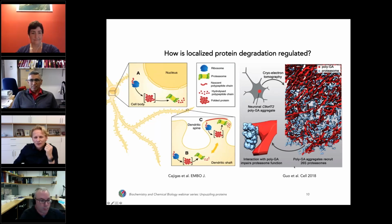And then again, you can also look at what happens when the neuron is diseased. For example, with these poly-GA aggregates in the C9orf72 mutation which causes amyotrophic lateral sclerosis, you can see that these aggregates can go into direct contact with the proteasome. They may recruit them and may inactivate them, so as to block the effect. And the consequence of that is that these aggregates cannot be removed by the proteasome.